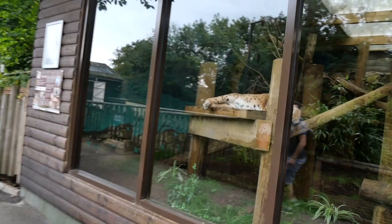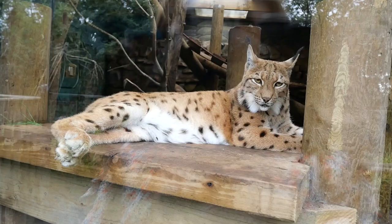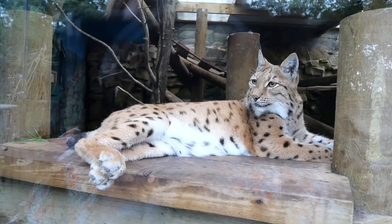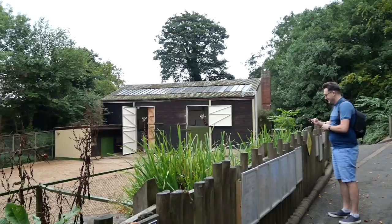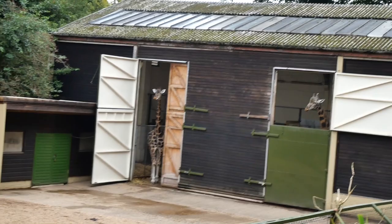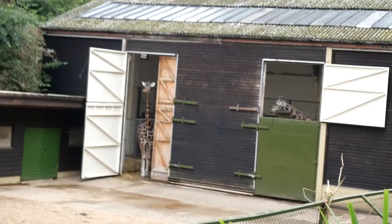Wow, look at you. Beautiful. He doesn't look real. You see my boat, it's like, oh, lunch. Beautiful. Wait for me. Oh, look at them, with little heads. Giraffes are my favourite, if you hadn't guessed.